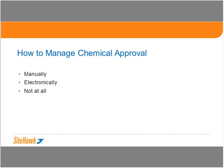So they have an employee come in with the SDS and put it on somebody's desk. It goes from desk to desk, and eventually someone, or groups of people, will finally say yes to the process, which could be a drawn-out process, getting that approval, even though you've been using the material or have that material on site that whole time.